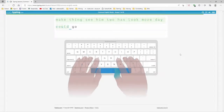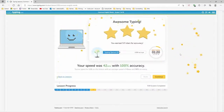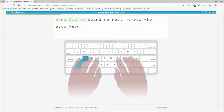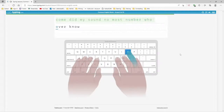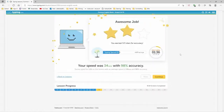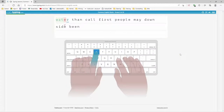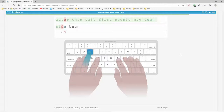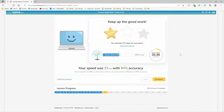Sometimes I have to force myself to use the key, like the hand movement that is on the screen, and not do some bad habit that I got into, like doing the Y with my left hand. I have the problems with the, oh, I got 94% accuracy.